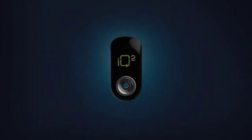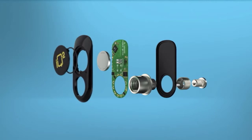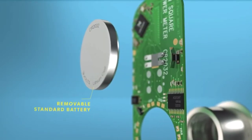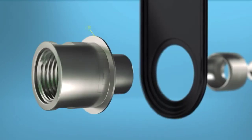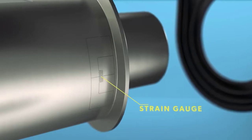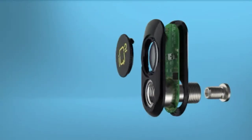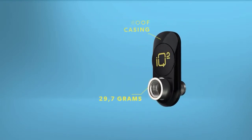So now, we are proud to introduce the first high-tech power meter everyone can afford. It runs on a standard battery and connects through Bluetooth and ANT+. The adapter is made of light and strong titanium, with a nanostructure strain gauge deposited on the surface. Our advanced low-pressure molding technique produces a waterproof casing and a total product that is very light.